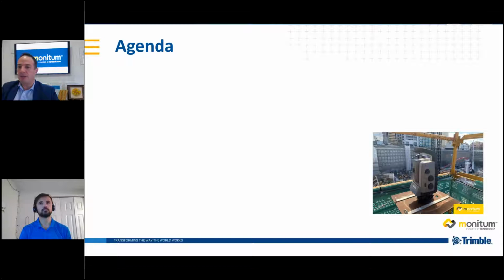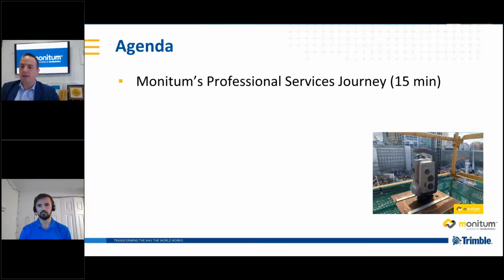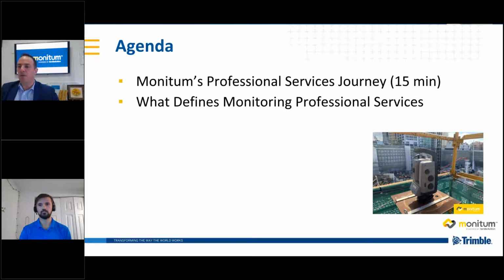Just the agenda for today, to give you a bit of a rundown. The first thing I'm going to do is get things rolling with a brief snapshot of a few interesting projects that we've been able to implement our monitoring services on over the last 6 years. I'm then going to talk about some critical aspects which I believe are fundamental if you want to deliver the best from the technology and deliver a really professional and high level of service that gives outstanding results.